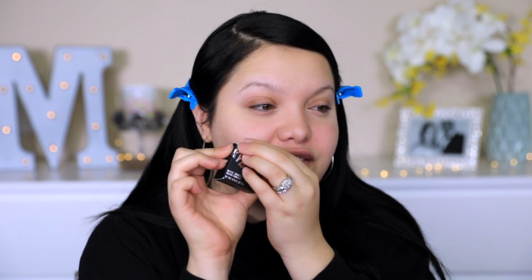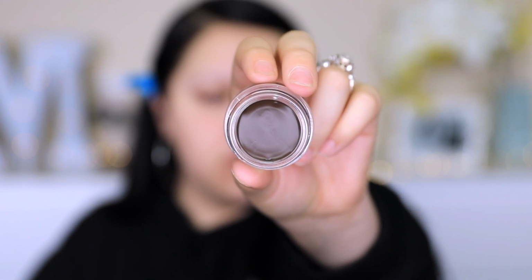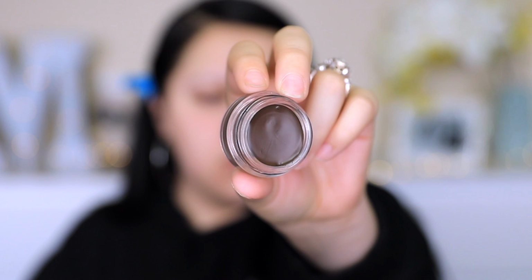The first product I got is the Kylie Brow Pomade, and I'm kind of living for the packaging. It's kind of like a velvet feel. Oh my goodness. Okay, so the box alone is pink from the inside. Oh my god, I love this. I love the lid that it's pink. Why do I feel like it's almost like the product's detaching from the container a little bit?